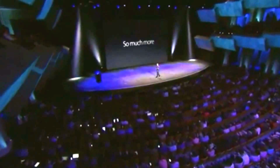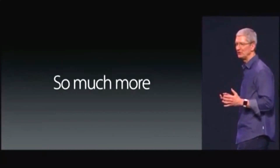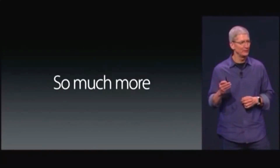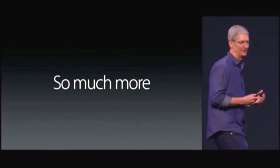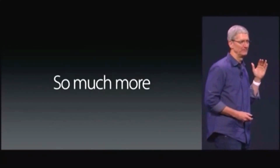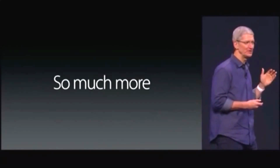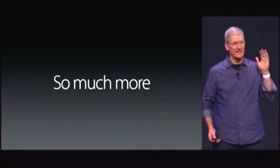I use mine to control my Apple TV. Another member of the team loves to use theirs as a viewfinder for their iPhone camera. Still another loves the walkie-talkie ability. The list of features is a mile long. And I'm certain when developers get their hands on the developer kit, that list will get even longer.